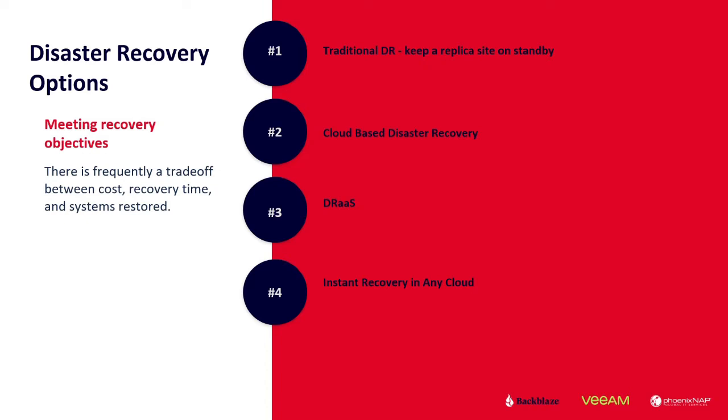So looking at the options that are available today for disaster recovery, there's the traditional option, which is you keep a replica of your site on standby. You clone your entire production environment to a location close by or a different location, in a different city, a state, etc., whereby you're replicating everything that you have in your production in that location. The problem here is that this process takes up incredible amounts of time from whoever's doing the job, and it's also costly because you have a whole bunch of man hours as well as the infrastructure that's required to get you back up and running in the event of a disaster.